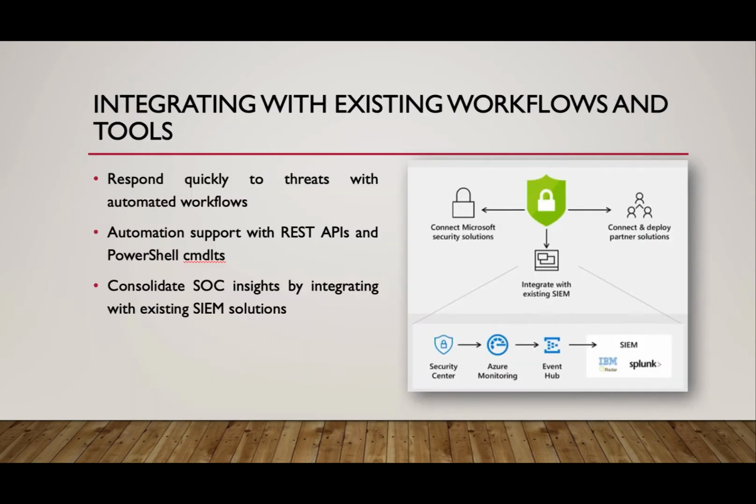Integrating with existing workflows and tools also happens seamlessly for you. So respond quickly to threats with automated workflows. You can create those workflows and decide what your response is going to be. In case of an exploit or a security risk coming up, Azure follows those workflows for you. Those workflows could come from Splunk, IBM, a SIEM, or any other third-party provider. Still, Azure can consolidate SOC insights by integrating with existing SIEM solutions or Splunk solutions.